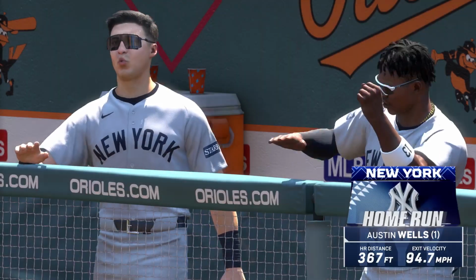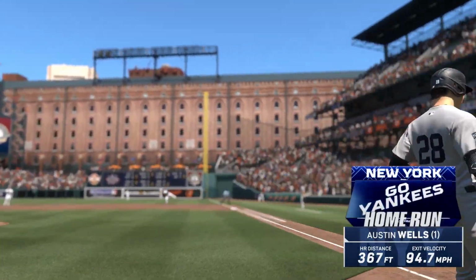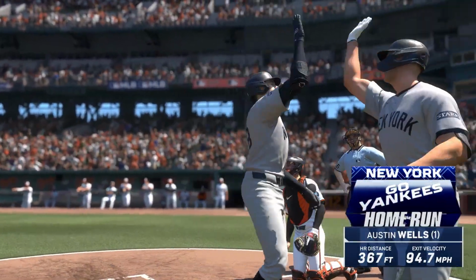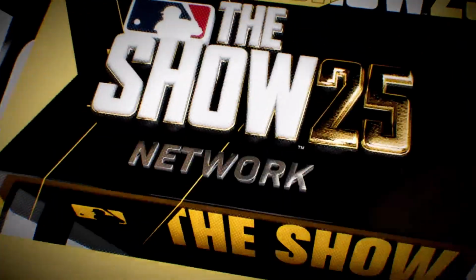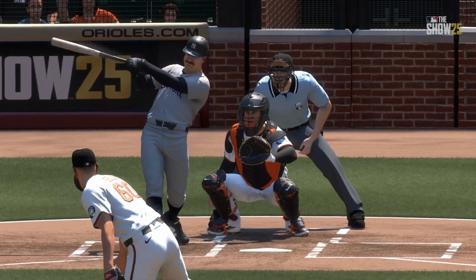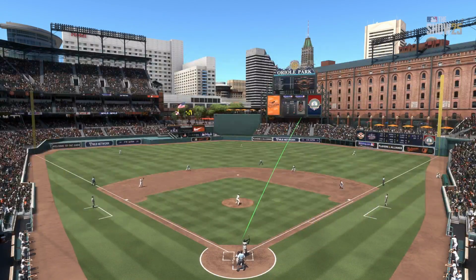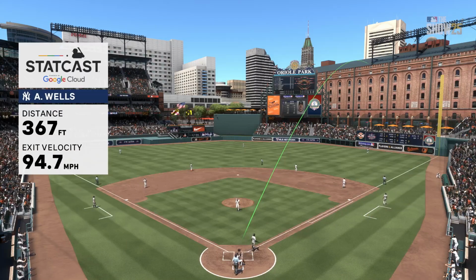They're having a great time out there. Looks like this guy was looking out over the plate, but he was ready to turn on the inside fastball. So direct to the pitch, absolutely blasted out of this ballpark.